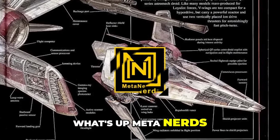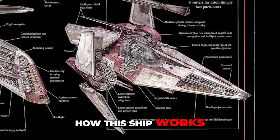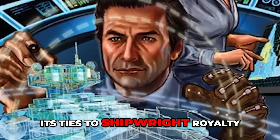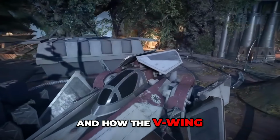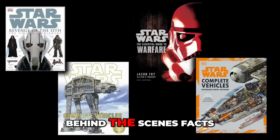What's up, Meta Nerds? This breakdown will have us looking under the Durasteel armor to see how this ship works, learn its history and its ties to shipwright royalty, and how the V-Wing left its mark on the galaxy, pulling from all these resources, and closing with some behind-the-scenes facts.